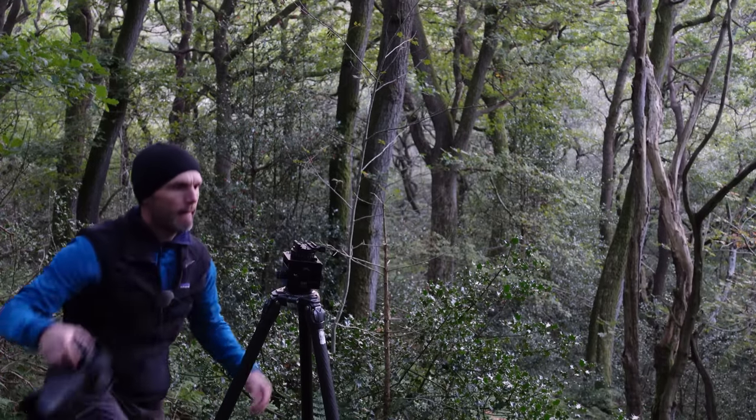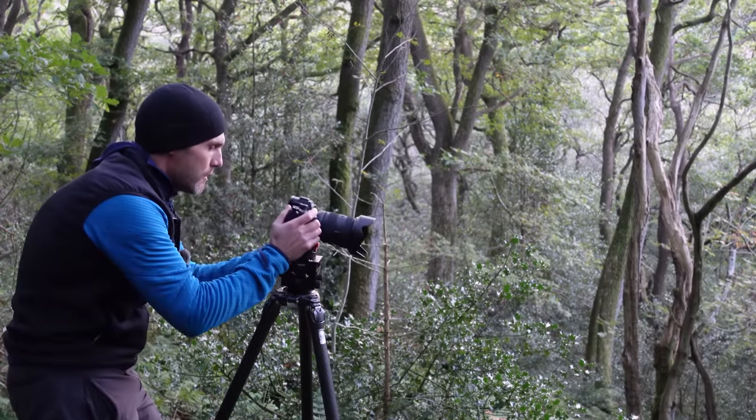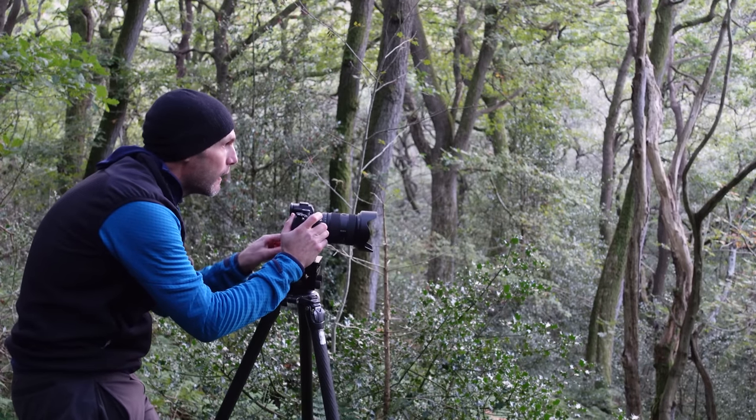Probably can't tell on camera, but it's actually getting quite dark in the woods now. I keep hearing strange noises. It's probably squirrels knocking acorns from the treetops. Meg keeps looking around like, what's that? But actually, in the valley there where it opens up, there's still quite a nice ambient glow.